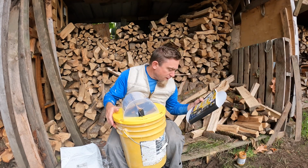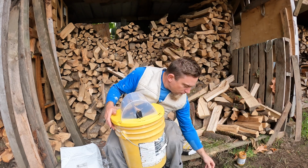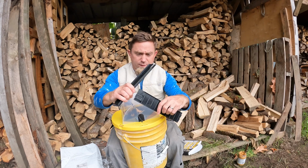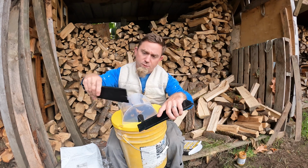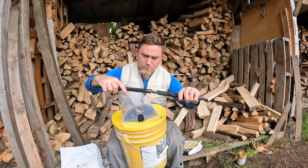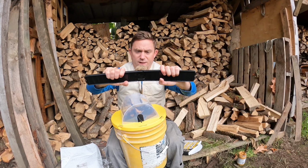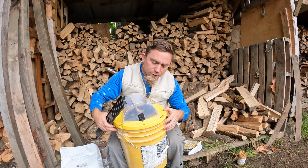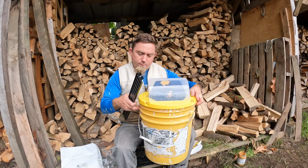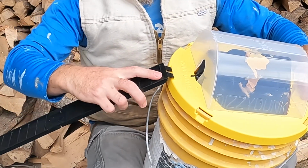Okay, so to assemble the ramp, push together, and attach the ramp. Alright, so the ramp, you have arrows here, arrows there. Insert each other like that. And then you're going to attach the ramp into the slot right here.